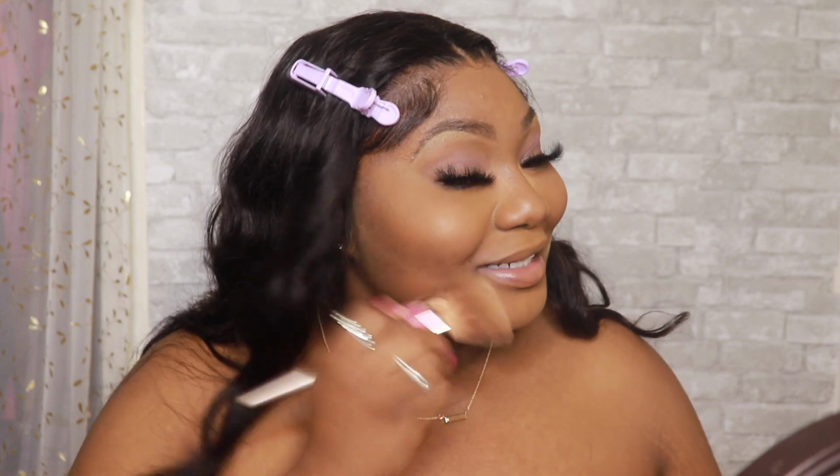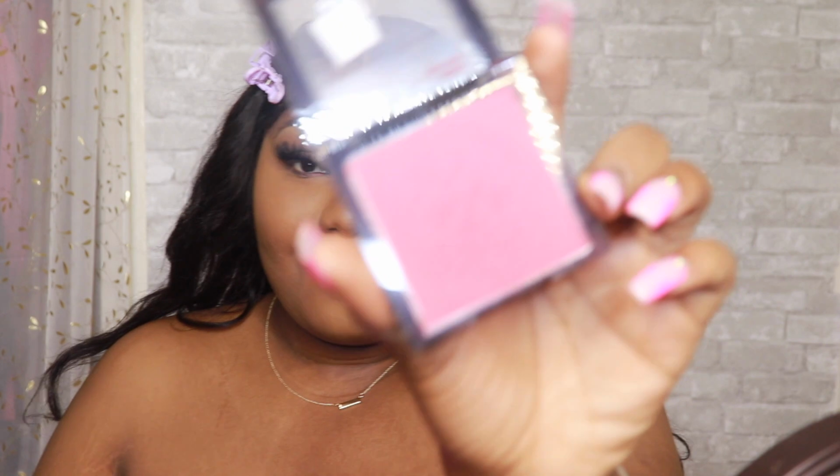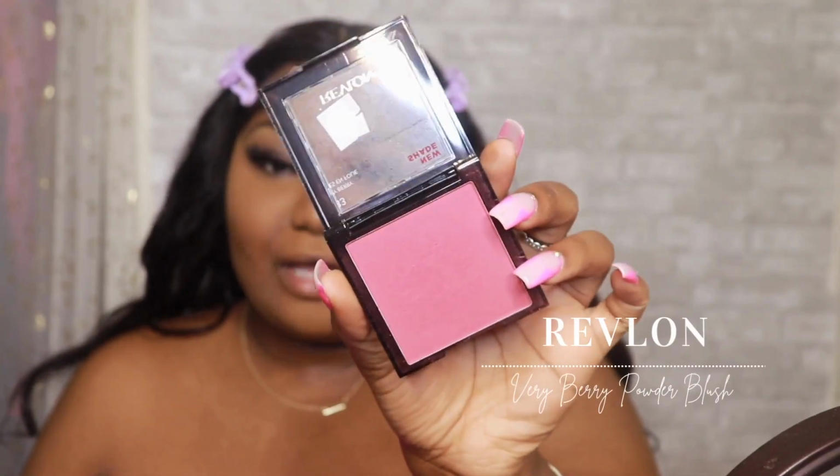And to finish off the face, now is when I like to blend out any powder that is left on my face. And sometimes because it's been sitting so long, you really have to blend it or else that line is gonna be there. Lastly, for face, I'm going to use a blush. For my vibe, I like a deeper pink blush like this one by Revlon.